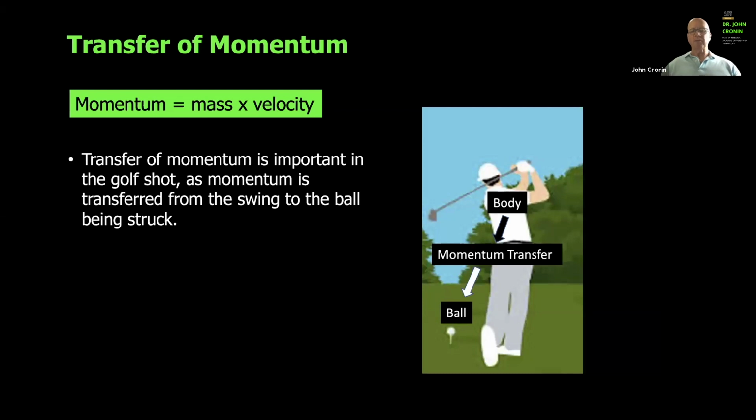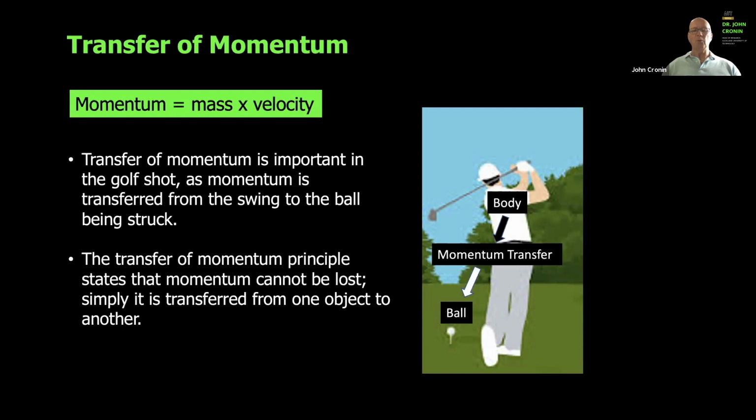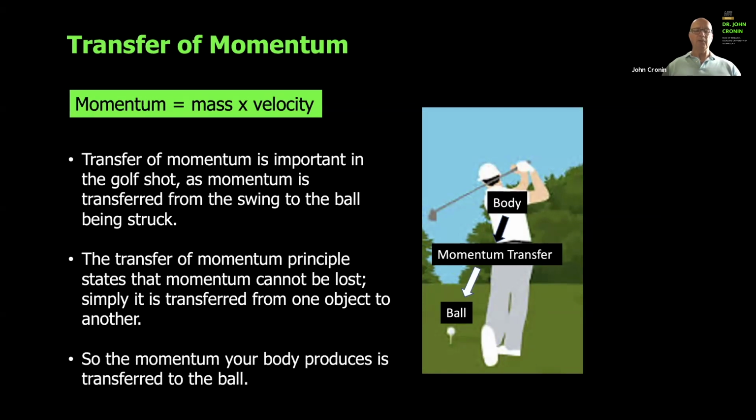This first one is the transfer of momentum principle. Now, momentum equals mass times velocity. So in terms of you as a golfer, you have mass, and how quickly you accelerate or move this mass establishes the momentum in your body. This principle says the momentum you establish in your body transfers to the ball. Okay, it transfers from one object to another.